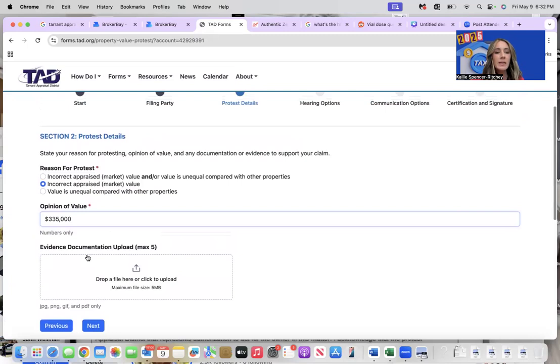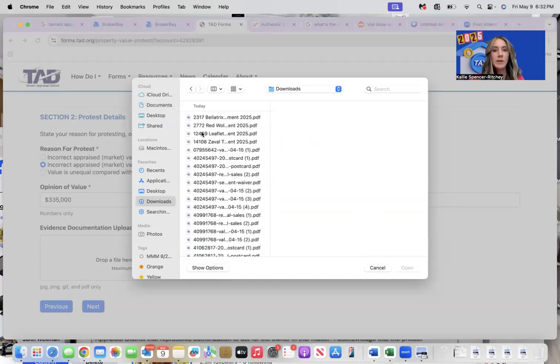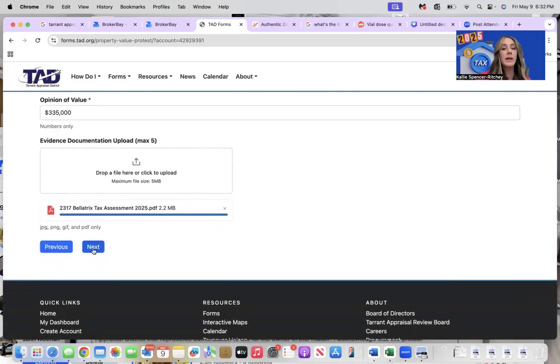All right, so this one is asking me to load up my evidence. I did tell you before, be prepared if it does ask you to load up your evidence. So I'm going to load up the market analysis that I did on this property. This is the Bellatrix property. Here is my market analysis. I don't know that you can see what I'm doing here, but there we go. I'm loading up my Bellatrix valuation. I have no idea what's going to happen here, but let's hit next and see.